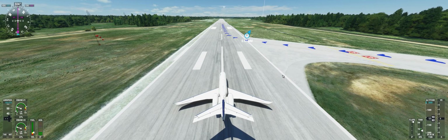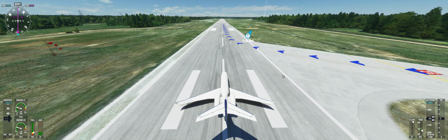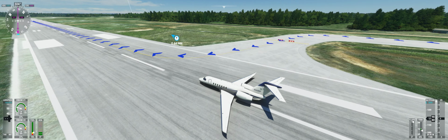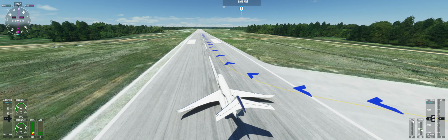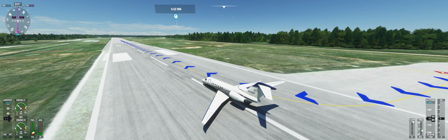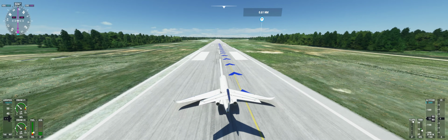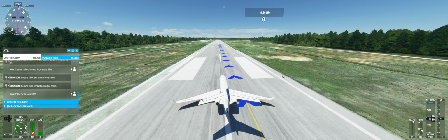Local time, 1:52. Just about on schedule. Looks like the arrows have changed direction. No, they haven't. But now we're back going in the correct direction. I don't know why we're not getting any ground services. There's a tower here. Still nothing?